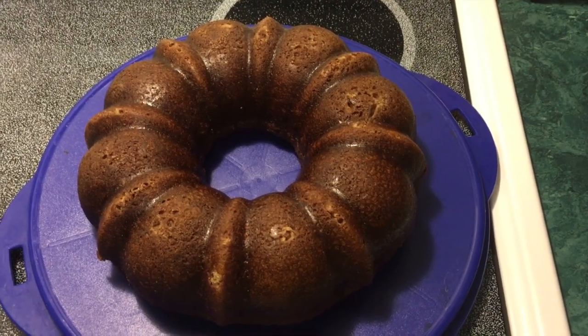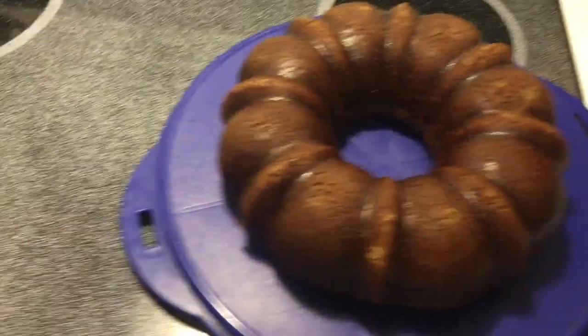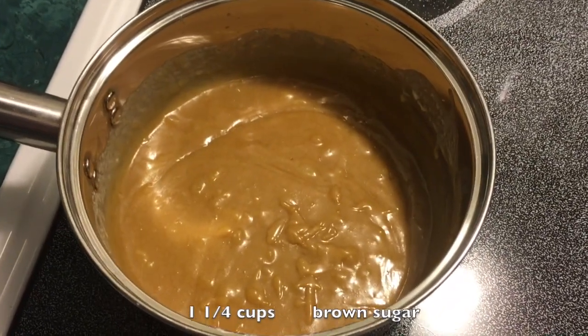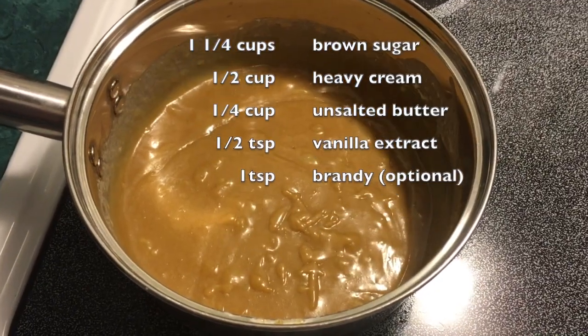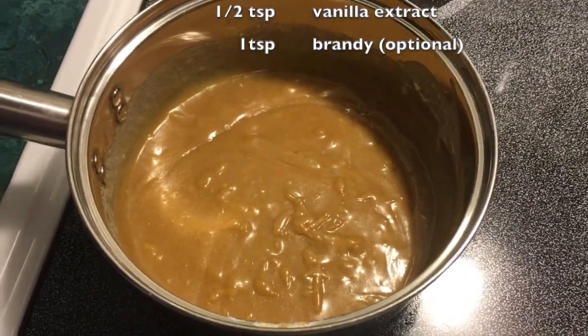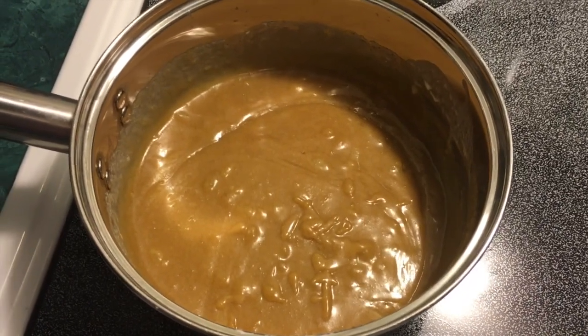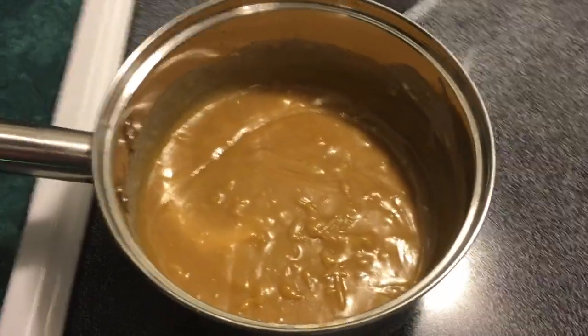And here we have the pudding all finished and cooling. And over here, I've mixed some butter and heavy cream and light brown sugar, and I'm going to let it boil, and then I'm going to stir it continuously for 3 minutes while it cooks. And at the end, I'm going to add some vanilla. And if you like, at that point, you can also add some brandy.